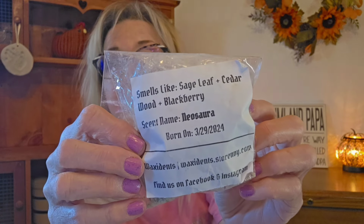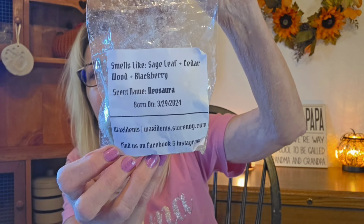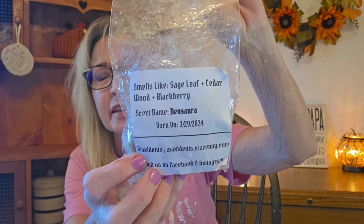Melt a scent you might find in a fall harvest market. And I picked from Waxident's Neo Sara. I found it. Here it is. It is sage leaf, cedar wood, and blackberry. Very, very pretty, but it has kind of a masculine cologne note about it that I didn't like. I love the sage and the blackberry in here, and maybe it was the blackberry that gave it that effect. But I enjoyed it. Strength and throw was about an 8 out of a 10. It threw down some scent, but it just had that cologne-y note that I don't gravitate to.